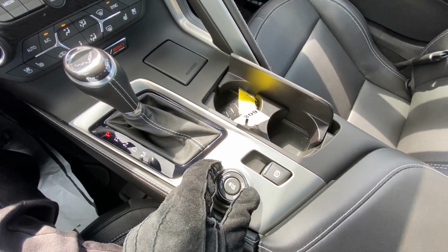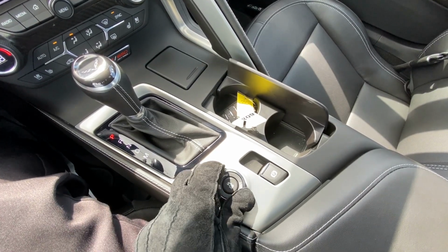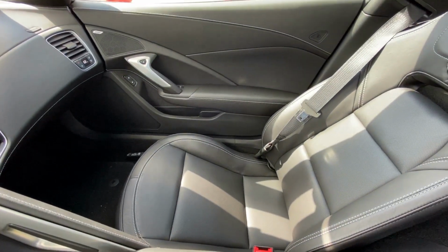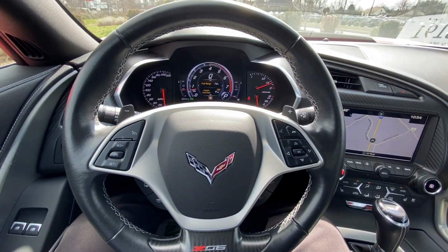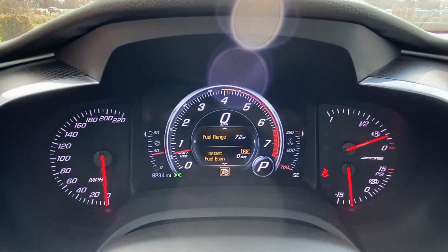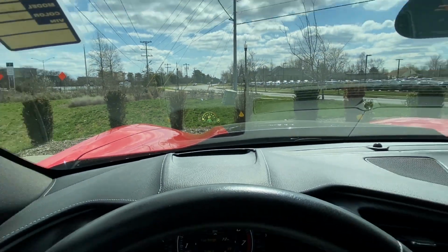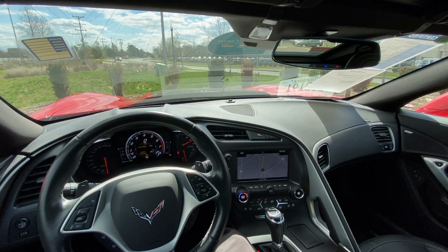And then you've got tour mode. This is sport mode. And this is track mode. And next we're gonna take this Z06 out on the streets for a quick test drive.